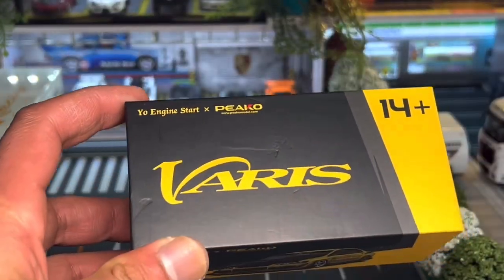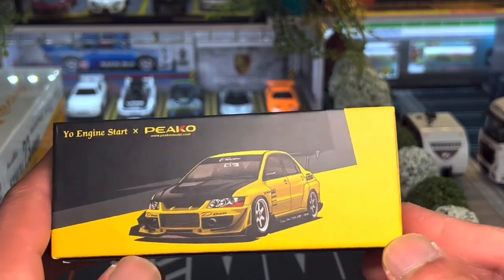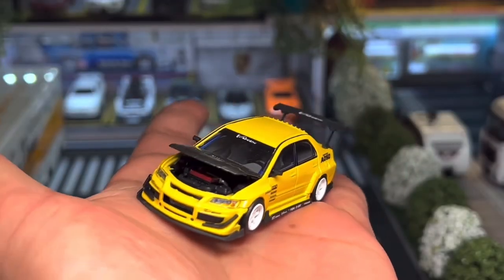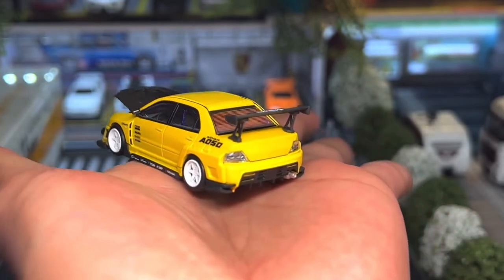Right, so next up here we have U-Engine Start X Payco. And Payco model also makes really cool customized cars, and this is an Evo 9. And the amount of details that they have put in this particular model is just out of this world for me, at least. Amazing diecast model.